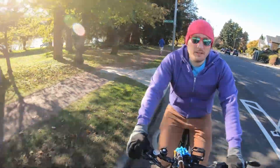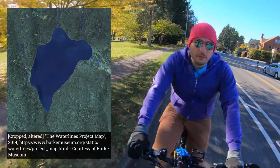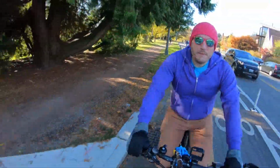You may notice that there's a lot of land between the road and the lake. That's because in 1911, Green Lake was drained in order to create more parkland. The water level of Green Lake dropped by about 7 feet as a result.